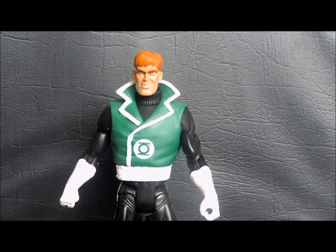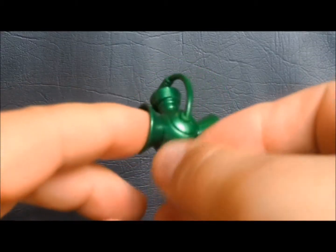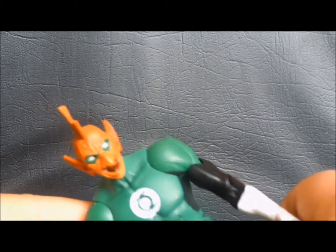Highly, highly recommend picking him up. This is the other figure in the set that had never before been released with his lantern. Has a really nice head sculpt. The fin on every one I've seen has been bent.